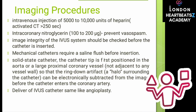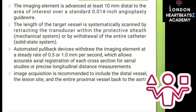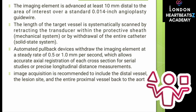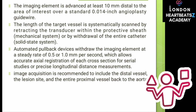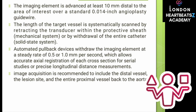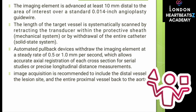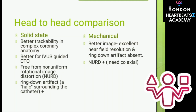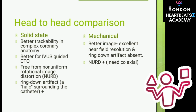The review mentions that these systems typically use slightly higher ultrasound frequencies, around 40 or 45 megahertz, and have a crossing profile of about 3.2 French, making them compatible with either 6 French or even 5 French guide catheters, depending on the specific manufacturer. Got it. Now, because that guide wire is running parallel to the imaging segment, it can sometimes cast a shadow in the resulting IVUS image. This is a characteristic feature known as the guide wire artifact. A shadow from the wire. Precisely. And it's something we learned to recognize in images from mechanical IVUS systems. So each system has its own unique way of creating that internal ultrasound view.